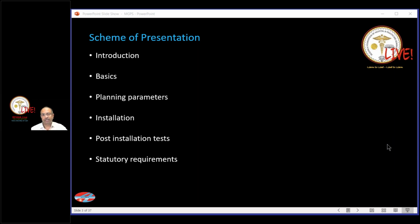Some of the planning parameters, the installation peculiarities, and the statutory requirements. So this is what we are going to cover. And the quality standards. Ultimately, every accreditation assessment will also look at the medical gas pipeline system as well.